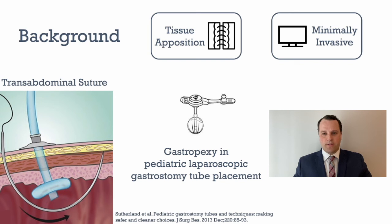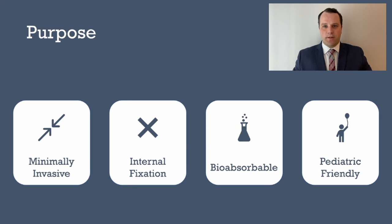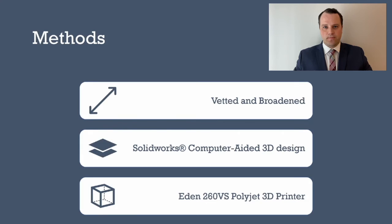One commonly used technique is the transabdominal suture, which can be cumbersome and is especially difficult in patients with thick abdominal walls. To address this problem, we sought to create a device that opposes 2 tissues using minimally invasive principles, has no external components, is made from bioabsorbable material, and can serve our pediatric population. Working within the Boston Children's Hospital Surgical Innovation Fellowship, we vetted our idea with a group of multidisciplinary advisors and broadened the need to include the possibility of opposing any 2 tissues or any tissue to implant. Initial designs were developed using SolidWorks, and prototypes were printed with an Eden 3D printer.